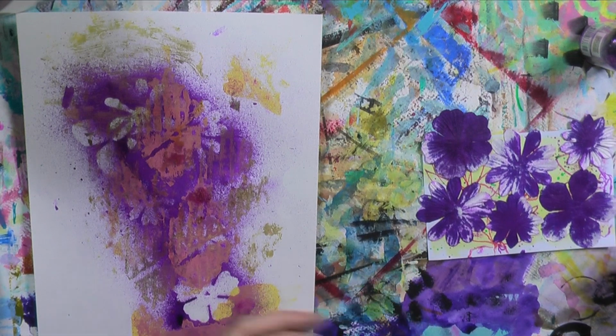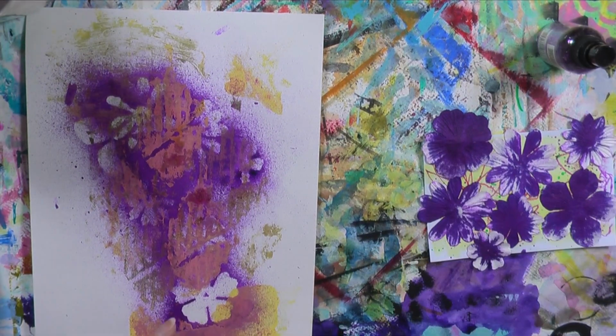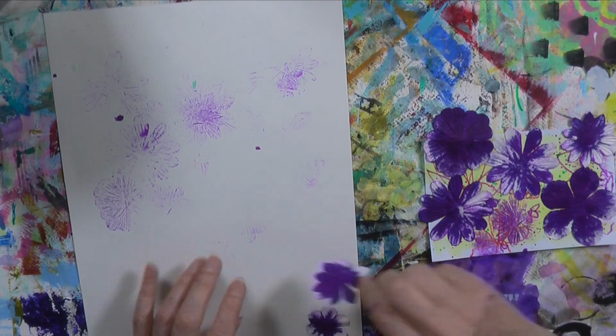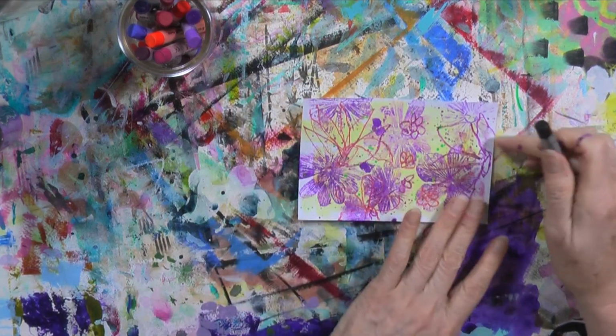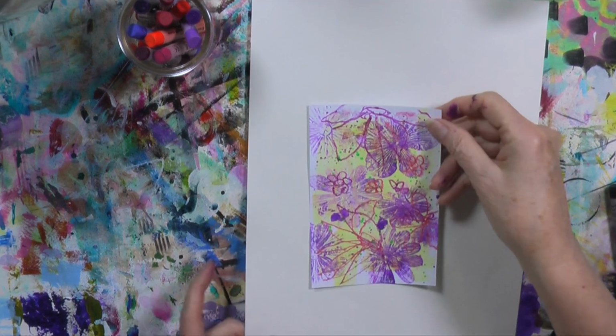Oh, we need another flower. I'll do a small one. Now it's time to see. If nothing else, we got a really cool start to our starter page here. That's kind of cool. I'm just gonna go over these lines of the flowers that I've already got. This should make it easier for you guys.